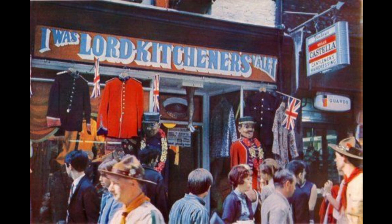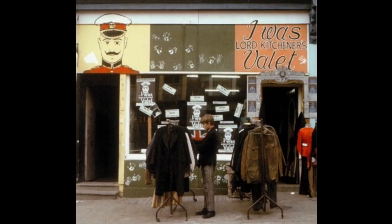One shop was at the very centre of the trend. It was Lord Kitchener's Valet on Portobello Road and Carnaby Street. Originally selling Victorian-era accessories and hats, it started selling military clothing in the same bygone style, whatever was available. Eric Clapton was the first customer of note when he bought a Victorian-era rifles jacket in 1966.